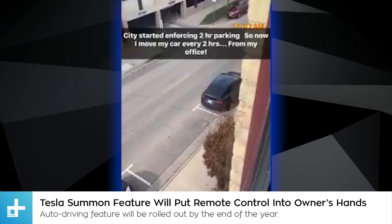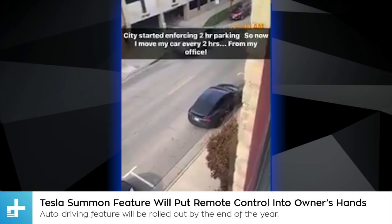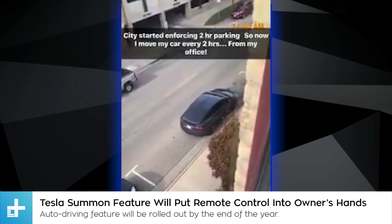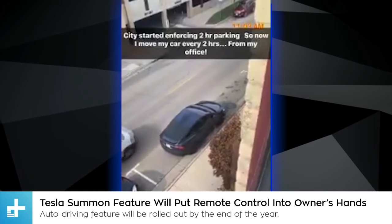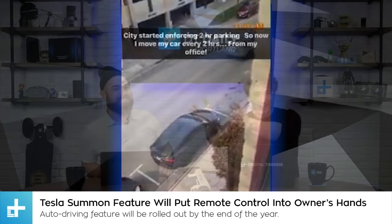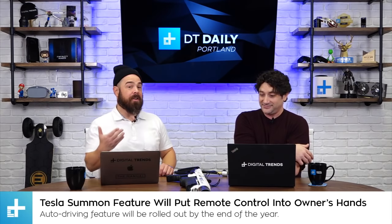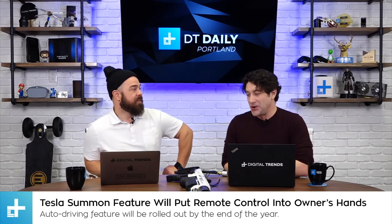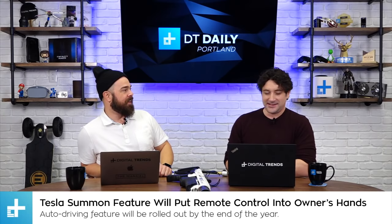There's a video that was posted, and we'll be talking about this more here on the show as well. It's of a guy who already has the feature. He's at his office about 3 stories up, looking down, and he needed to move his car because his parking was expiring. It was a 5-hour limit spot or something like that, and he just backed his car up into the spot before it. That's genius. It saves the employer and employee time. They don't have to go outside or worry about weather.